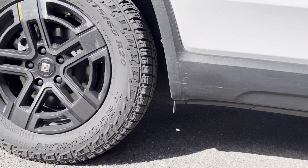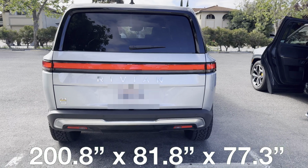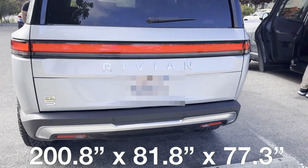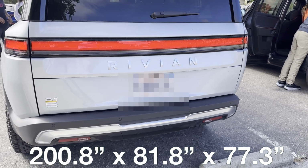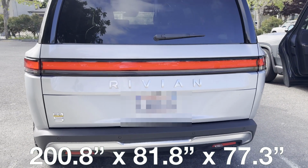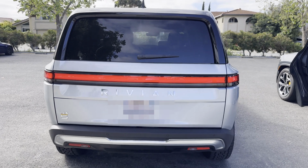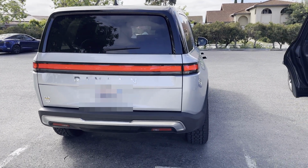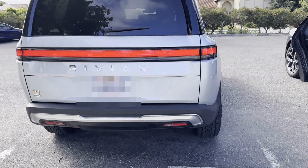The rear of the R1S clearly displays its wide stance that's accentuated by the light bar running across. Another light strip below too pulsates when charging, like in the front, indicating the charging status. The light bar extends beyond the hatch with its bottom functioning as the tail light. The hitch receiver in the middle is capable of towing over 7,000 pounds.